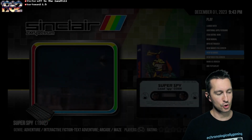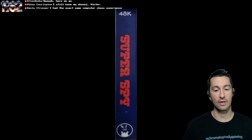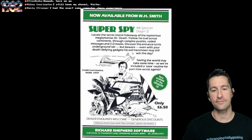So we're going to be playing Super Spy. This one has both a text adventure game and a 3D maze game in one game, believe it or not. There's the ad you would have seen in magazines at the time. Also available for the Dragon 32 and the Commodore 64 coming up later.